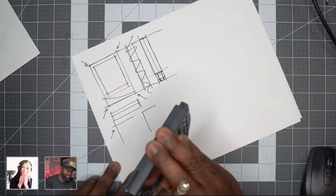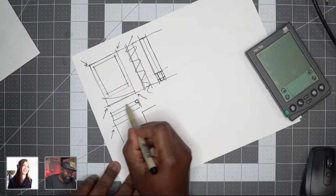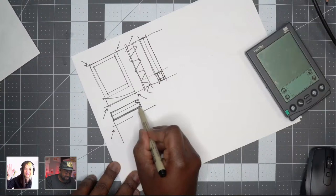I actually might have the stylus for that. And I'm not joking. I'll send it to you. All right, sounds good. I don't have the Palm Pilot, but I have the stylus.